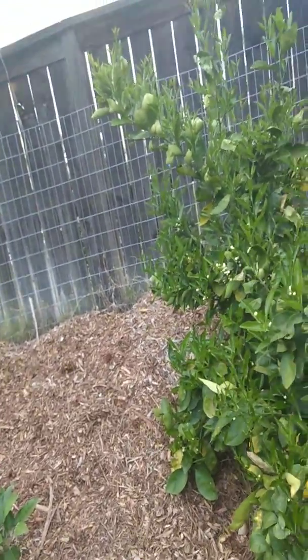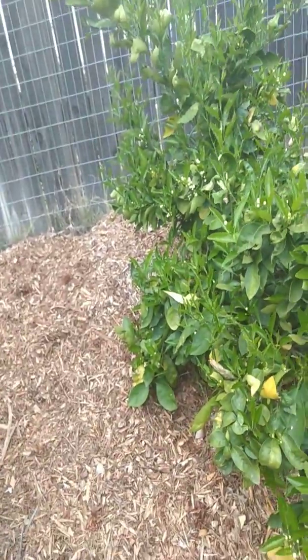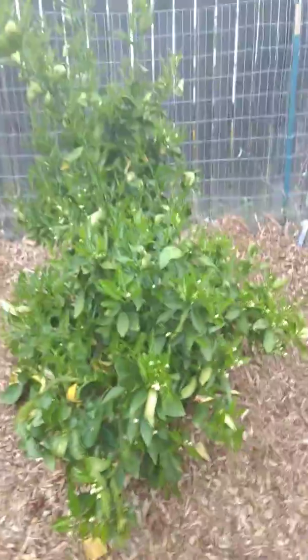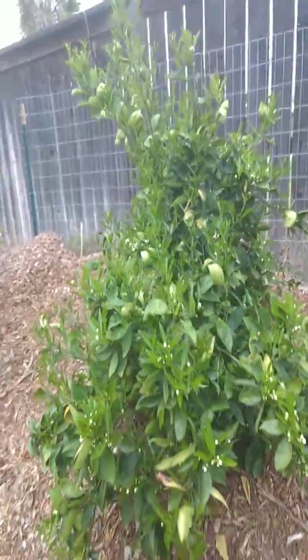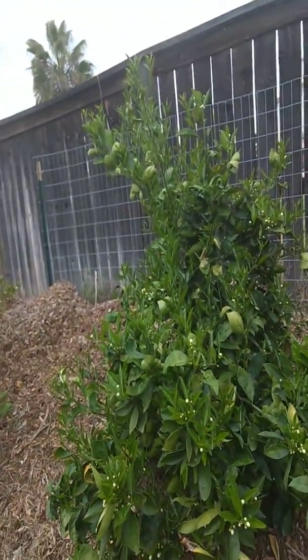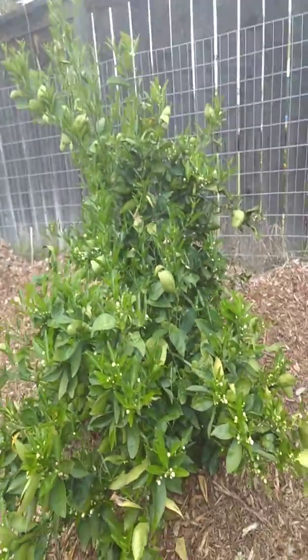And this is my other grape. I don't recall which one. Oh, Concord grape. This is my other apple. I don't remember the variety. This is why I tagged, because I don't remember.